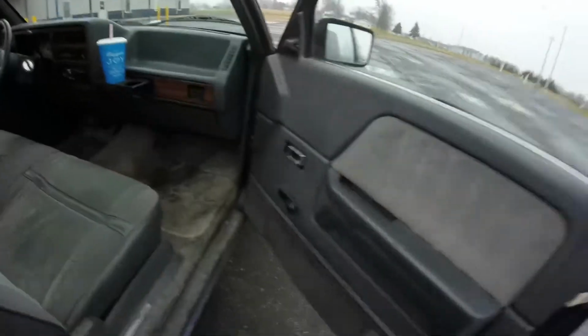Kind of like a musty smell to it, but it's not like horrible. And it's been slowly airing out as I drive it. I haven't even put an air freshener in this thing yet, I don't think, which is crazy. But it just had like that old musty car smell that you get from something that's been sitting for a while.